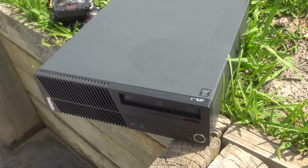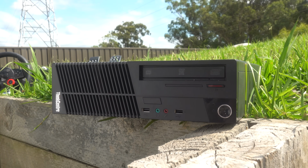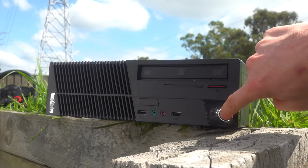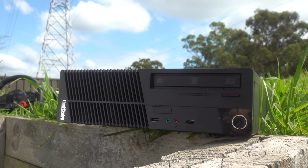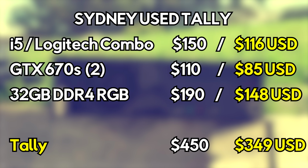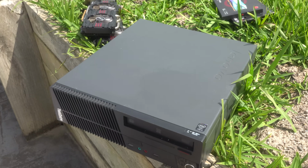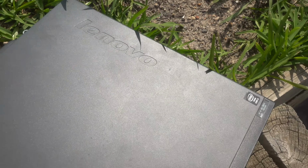People can ghost you, or say, all right, someone else is coming to pick it up, sorry mate, and then dog you. But overall, prices in Sydney with used PC parts can be pretty good. We did pick up 3 awesome deals. I'll put that tally up on the screen. But before I get out of here, there is one good deal that I've picked up locally, and we're gonna go score that right now. That's a 10400 for 150 Aussie dollars. It's good to be back in my hometown. So we're gonna go cop that right now.